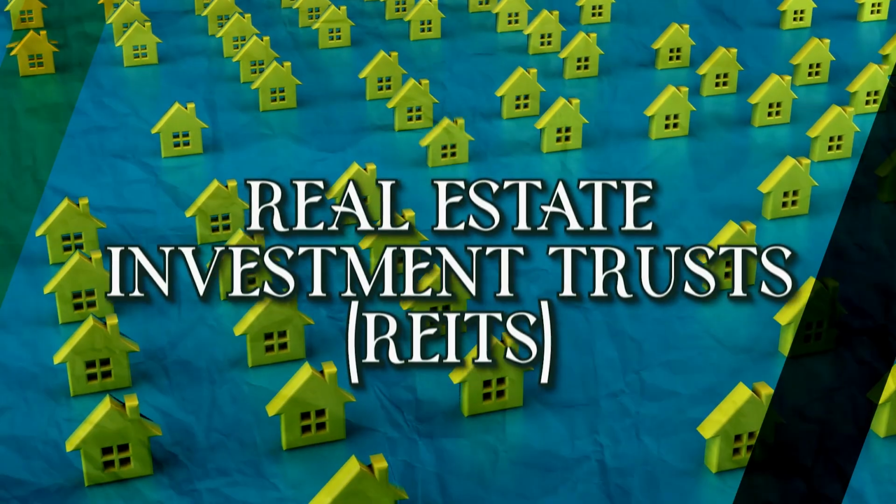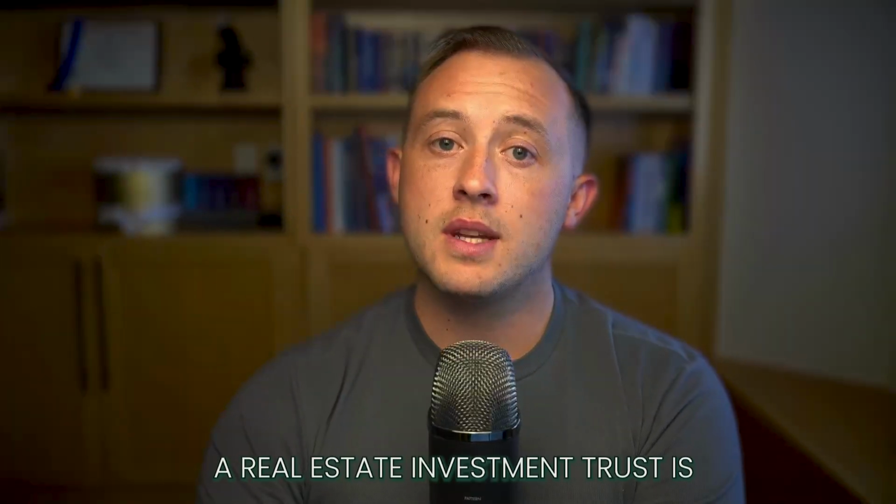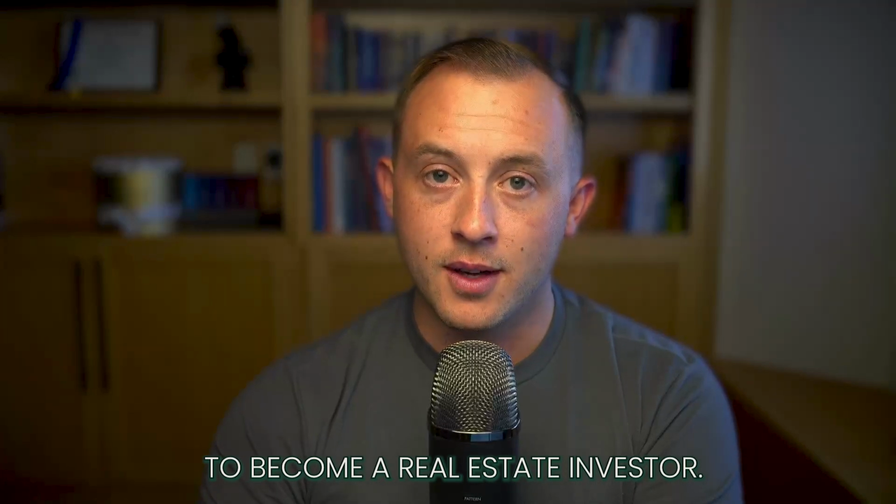Number 12, real estate investment trusts, or REITs. Real estate investment trusts are similar to mutual funds and are often traded on the stock market. Instead of investing in stocks, they invest in various rental properties. Large real estate investment groups usually manage these REITs. A real estate investment trust is the easiest, most affordable way to become a real estate investor. You could be investing in REITs already and not even know it.